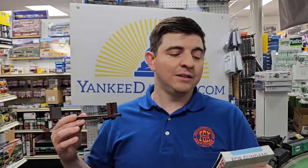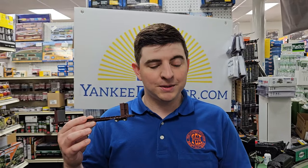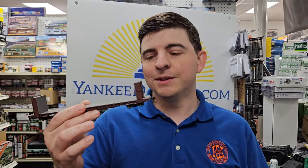Now, the retail value of these cars is $34.98, but we're selling them here at Yankee Dabbler for $29.73. And the neat thing about them is I have, once again, multiple different road numbers, so if I want to get a couple BNSFs, I can put them together. I have a nice long BNSF train. I think that's a great idea. So, come to Yankee Dabbler and get these bulkhead flat cars today.